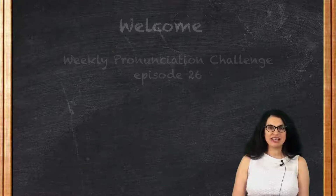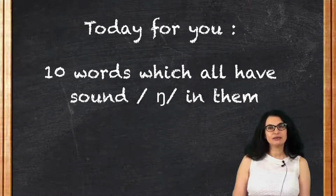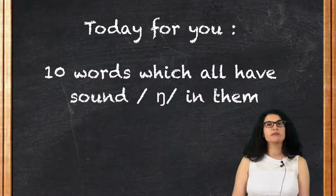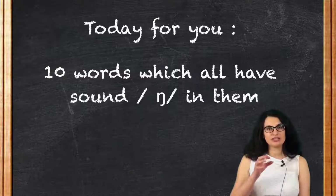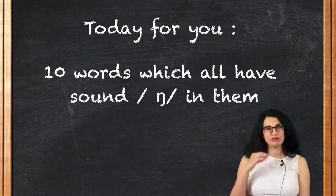And today for you are 10 words which all have a combination of two letters in them. And the letters are N and K. Whenever letter N comes before letter K, it will give you a sound different from N sound, which you may expect there. So the reason for that is that the articulation, the place of articulation moves to the same place, which is the back of your mouth.